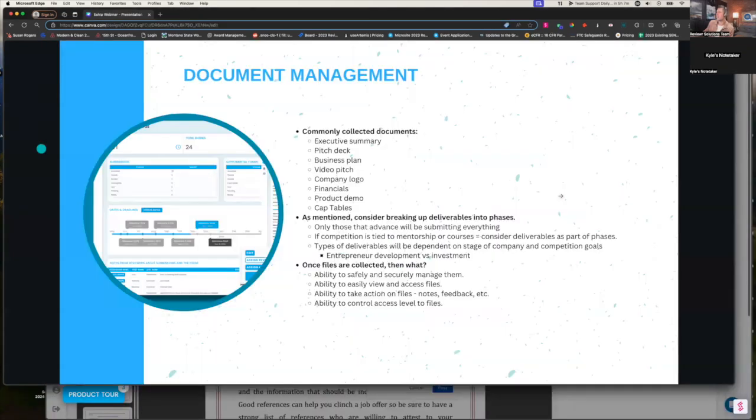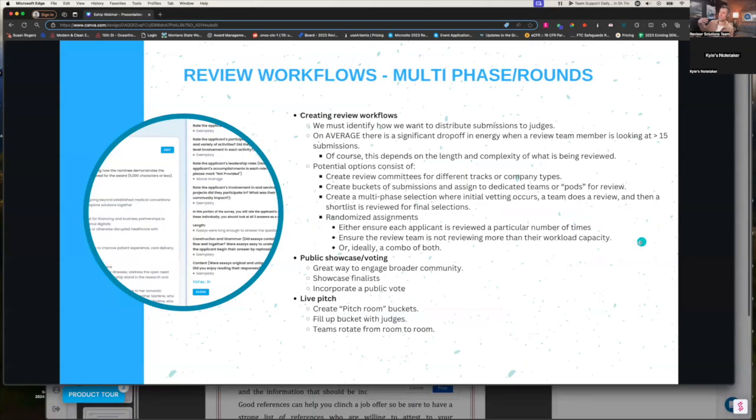So going back then to the next piece of the puzzle. We've collected all these team submissions. We're giving them feedback. We're giving them insights. They're coming back. They're updating their profiles. They're uploading their documents, their deliverables. The next piece to this puzzle is actually creating some type of review structure, right? So you need at some point in time to take your entrepreneurs and your companies and send them off to a team of judges for some type of selection.